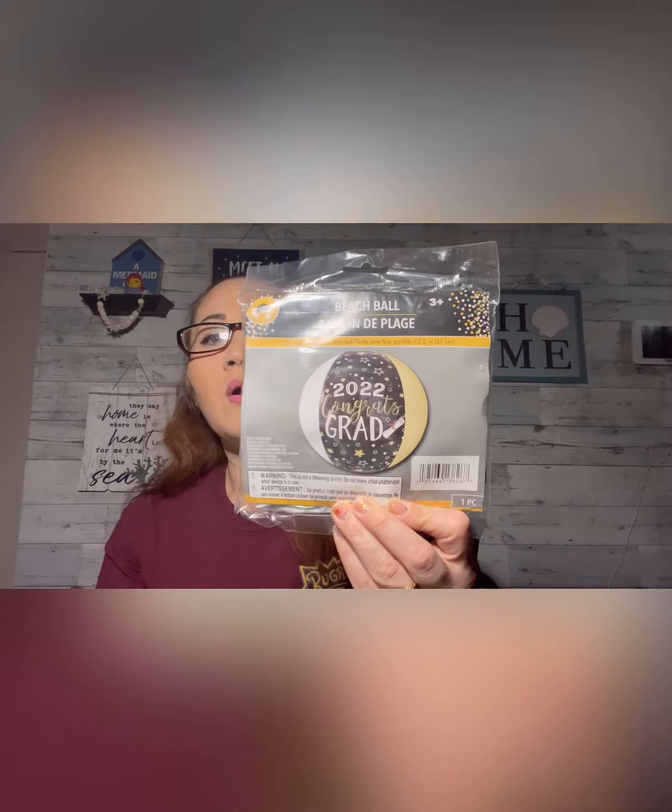Then also some more graduation ideas and finds was this cool beach ball. This one says 2022, congrats grad. It's a 20-inch inflatable ball. So that's what that looks like. Grabbed one of these. We're gonna just have fun and chill, maybe order some pizza, do a cake for the 3 of them, and then prepare them to go back to regular school. Mind you, my kids have been out for 2.5 years now doing homeschooling, so it's time.